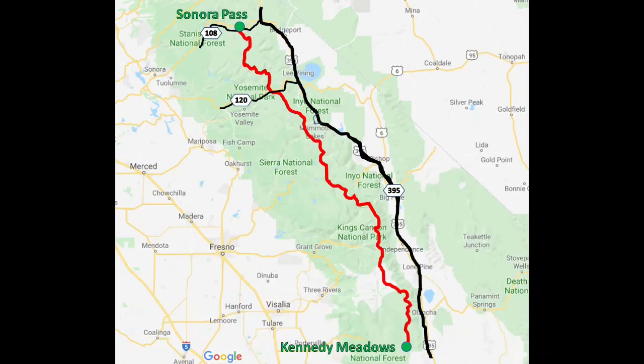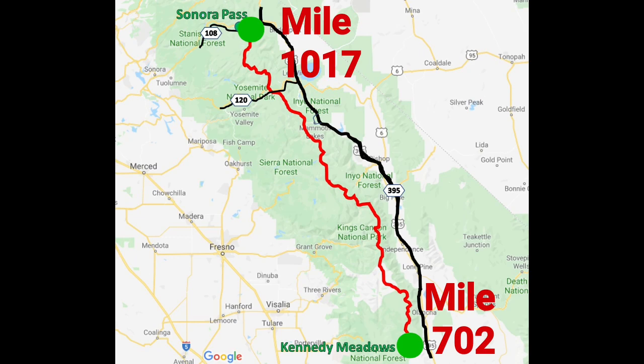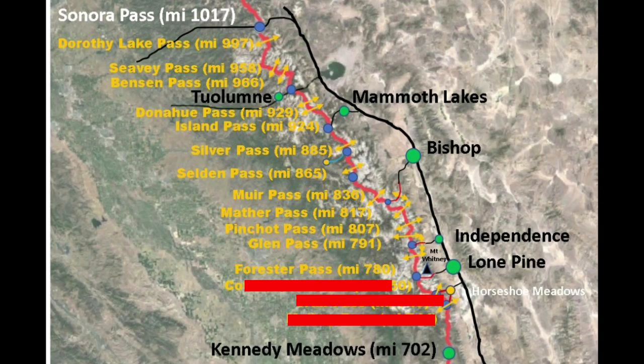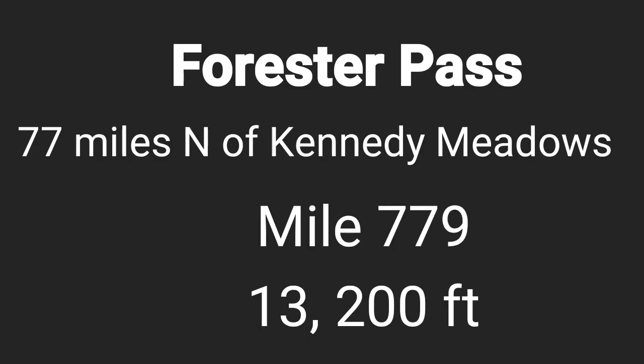This section covers 315 miles from Kennedy Meadows South near mile 702 through to Sonora Pass at mile 1017. There are a total of 15 passes in the Sierra section, but in this video I'll not cover the first three, being Mulkey, Trail and Cottonwood Passes, as they are barely noticeable as passes. The first pass is the highest pass, and it's the highest point on the PCT.